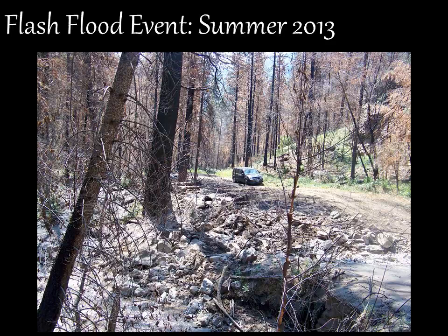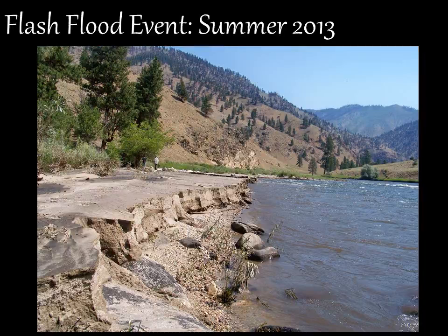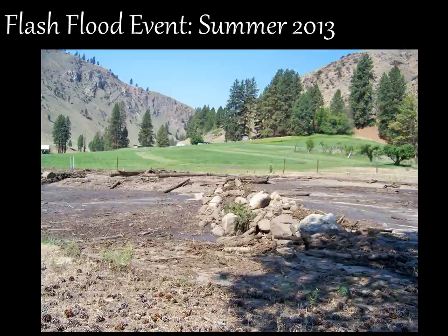This is an example of flash flooding that occurred near Colson Creek. You'll notice the large rock flow that covered the dirt roadway pictured here. Here's another picture of flash flooding that occurred near Owl Creek. And one more example of flash flooding and its effects that occurred near Owl Creek.